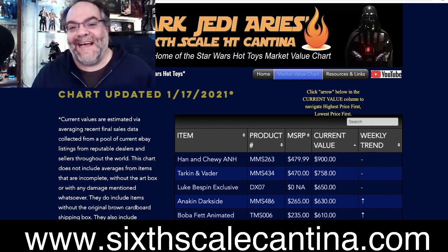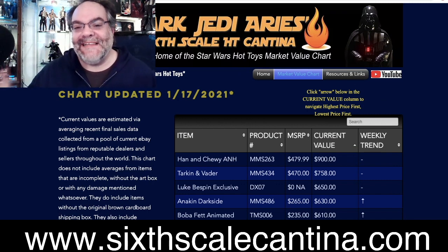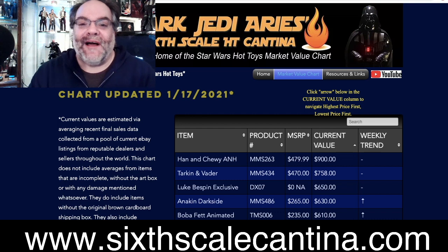All right, so before we sign off, let's talk about exactly how the data is comprised in the market value chart. It is comprised from sales data from eBay exclusively. It doesn't include sales from the various buy-sell groups or from comic shops or what have you. Only from eBay, from international and domestic sellers alike. Only from reputable dealers and sellers with established feedback and a really good positive feedback rating.